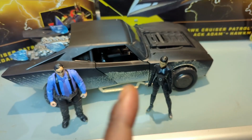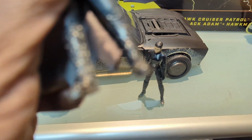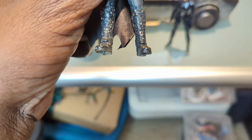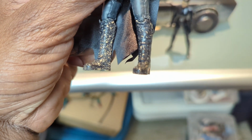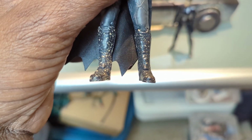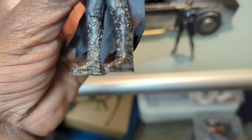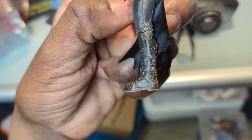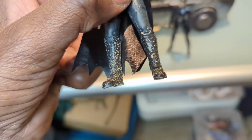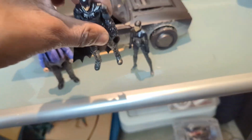I'm going to do the same for these two as well to give them some extra hands. I'm going to see if I can find them some feet. I may have to replace the lower part of their legs with maybe some Star Wars legs or some other 4-inch figure legs that could be swapped and kit bashed with these. So hopefully I can find those. I'll keep you guys posted on that.